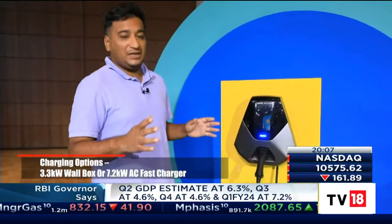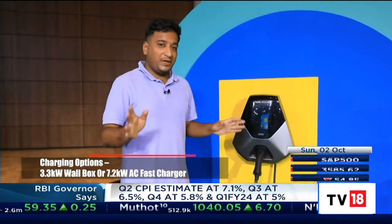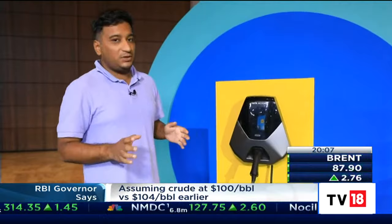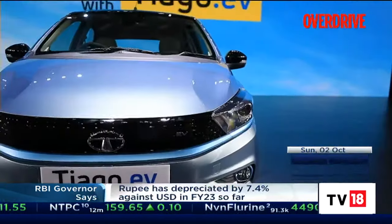Now you can buy the Tiago EV with either a 3.3 kilowatt AC wall box or this 7.2 kilowatt AC fast charger. Now the other charging option that you get is DC fast charging. Now Tata hasn't given an exact DC charging speed, but since it takes 10% to 80% in about 57 minutes, we expect it to be about 25 to 30 kilowatt. And also you can charge it from a 15 amp plug, but of course that takes an extended amount of time.